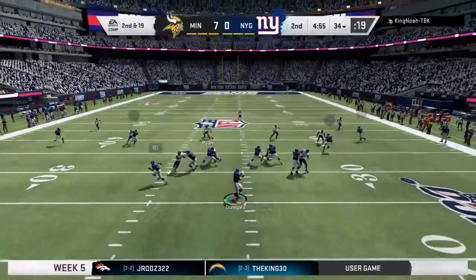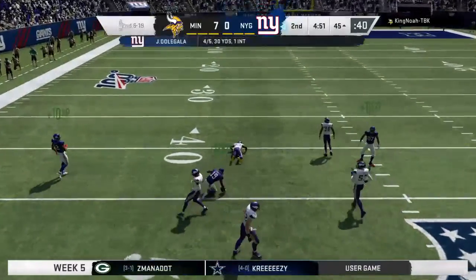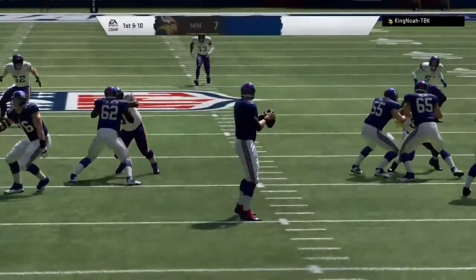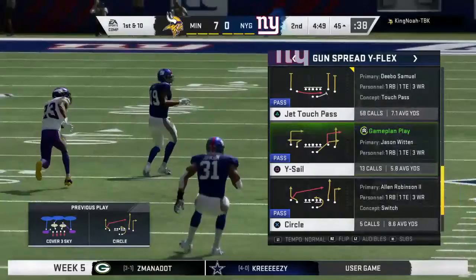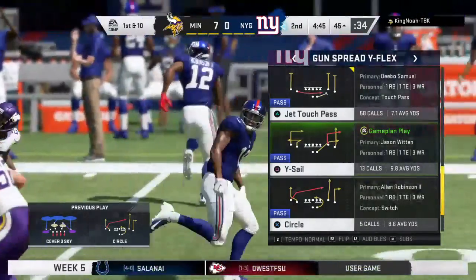Get it. They'll set up a throw. Open man is Samuel, complete. And this is going to turn into another first down as the tackle is made at the Vikings' 45-yard line. That's good for the Giants.